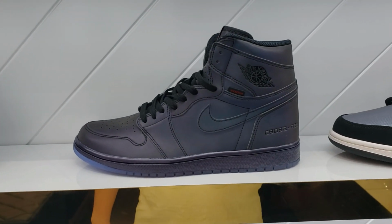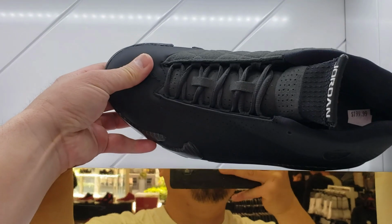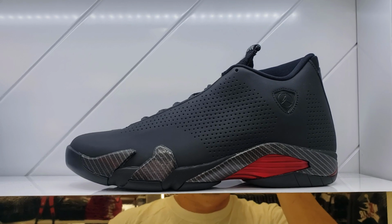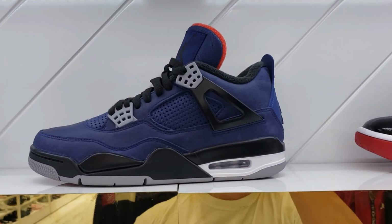Fearless ones going for retail price. Ferrari's going for retail price. Yeah, I was able to catch mine at the outlet. So yeah, check out my videos if you guys want to try to get some steals. These still go for regular price too.